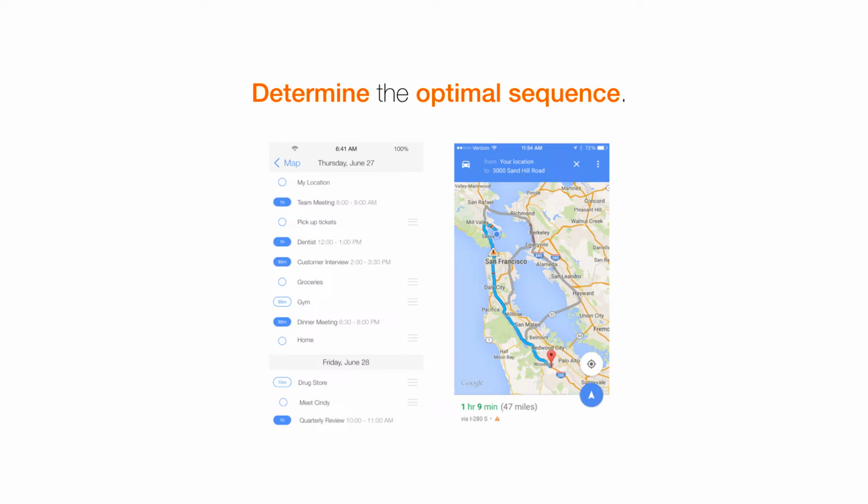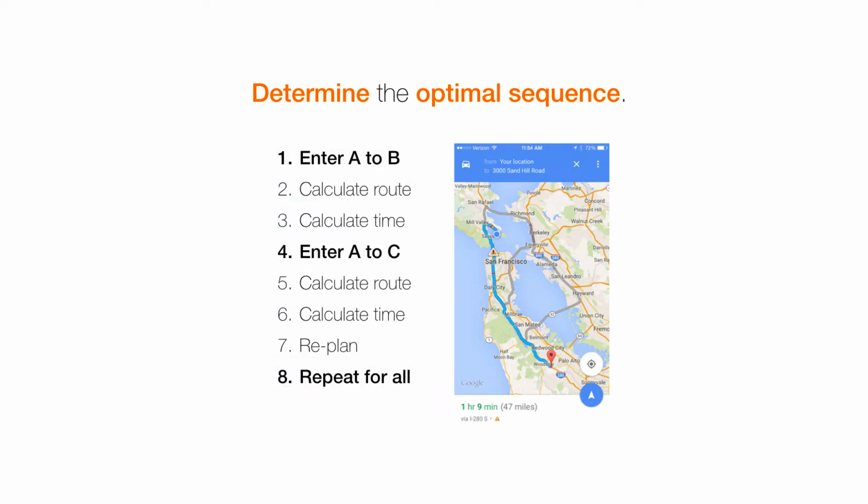For example, if a consumer were to determine the optimal sequence of planned stops using Apple or Google Maps, how would she do it? She would have to enter destination A to B, calculate the route and time, enter destination A to C, calculate the route and time, and replan if going from A to C first was faster. Then repeat this manual process for every possible combination of stops in her day.